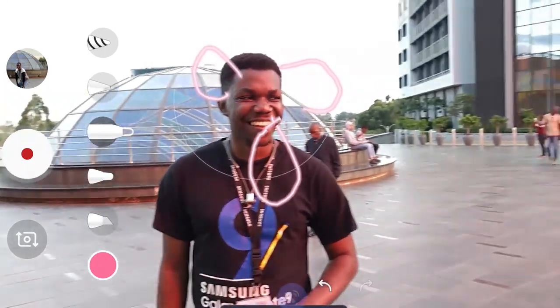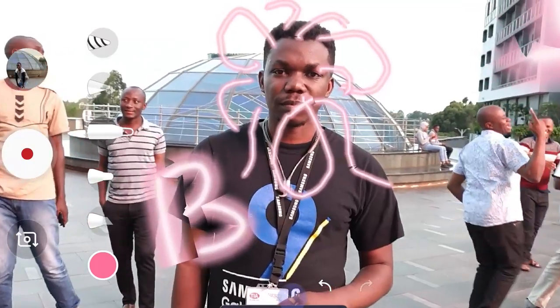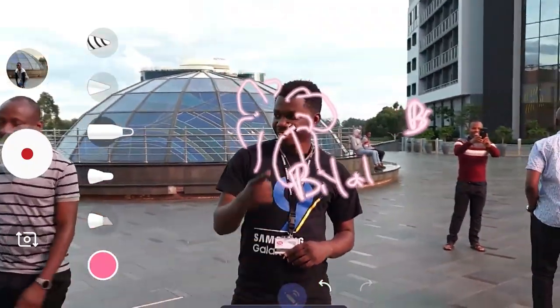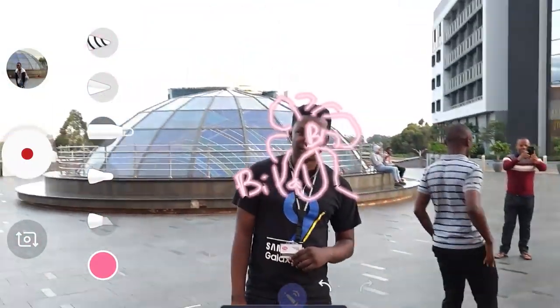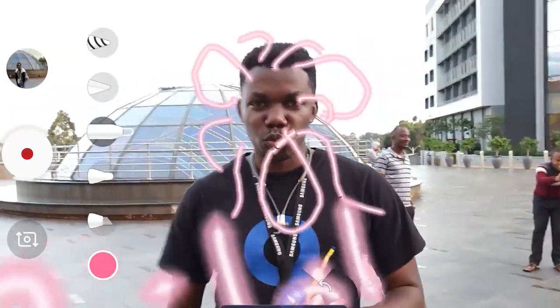What I just did is what they call AR doodle. So you can draw anything on the person. So Bilal, I'm just drawing on you nicely. This is the AR doodle. I haven't done it properly, but you see all of these things, they hold place in this 3D space. So what I wrote here, if I zoom past it, it passes. I'm telling you, it's impressive, my guys. Anyway, I think we're done with the photos, and we've finished doodling on Bilal.